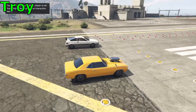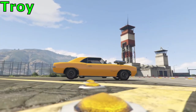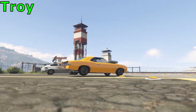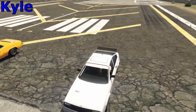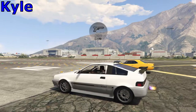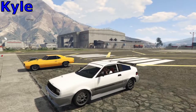Okay, so we're actually lined up now. I forgot to mention my back wheels are floating. My back wheels are not touching the ground on my screen. Okay. My car's magic. Let's hope that magic's gonna let me win this drag race. I forgot to mention as well, I'm on stock brakes, so I'm gonna have to brake a lot further away from the end than Kyle.